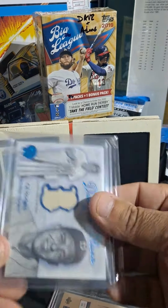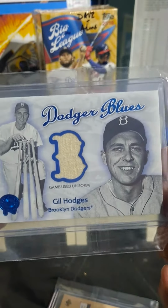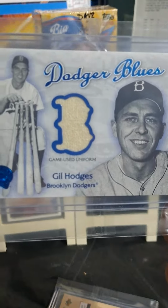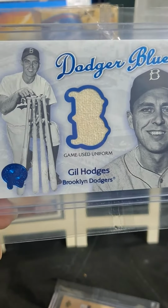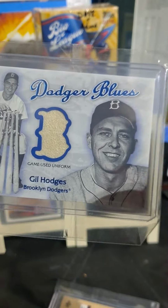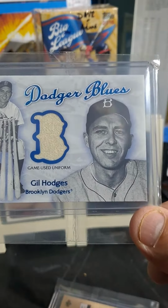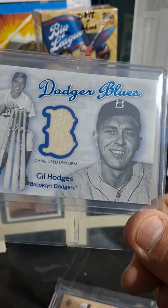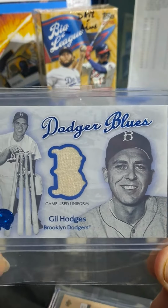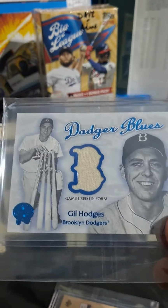So the first relic that we got is Dodger Blues. We have the incredible Gil Hodges, and he was on the Hall of Fame ballot, and he's on the ballot now. He's on a special committee, one of the committees that they have for the Hall of Fame selection. So Gil Hodges may have a chance to get in.